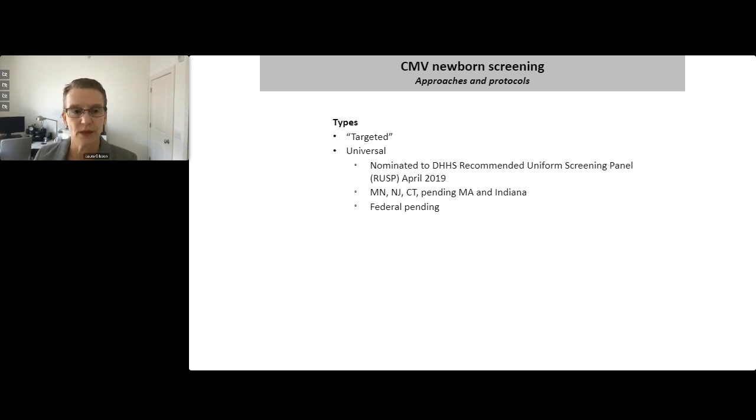Universal screening is where all infants are tested at birth, similar to the dried blood spot, which is done in all infants. So congenital CMV was nominated to the recommended uniform screening panel a few years ago. It's still with the RUSP now, and that process is continuing. States don't have to follow the RUSP list of conditions, but most do.